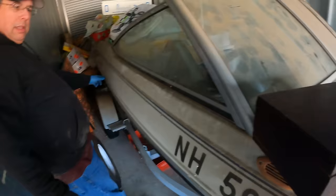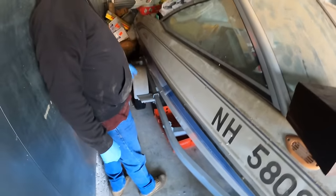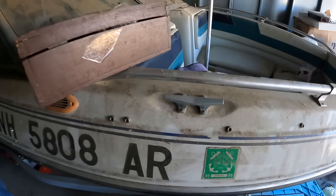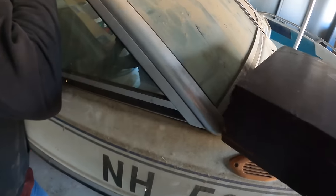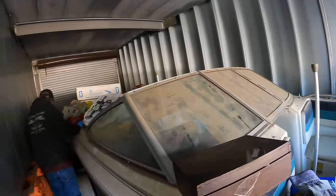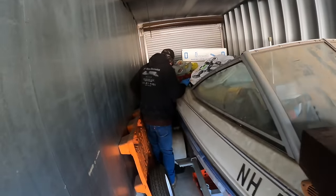Limited edition. Limited edition yacht? No way. A little dusty. It's dirty, but I mean, the room looks pretty good. The keys are in it? Keys are in it. Maybe it runs. We'll find out someday, once we can get the thing out of here. This is crazy. What the heck is that?